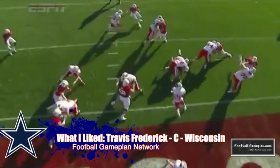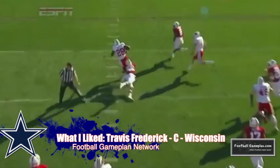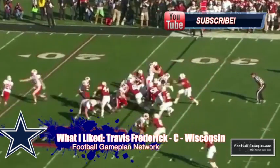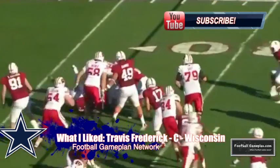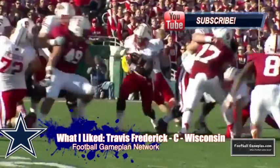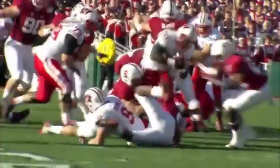But what I like most about the Cowboys' draft, Travis Frederick. A lot of people don't like the fact that they took him in the first round, but I gave him a third round grade. But hey, they need help up front. Why not get the best center in the draft? Frederick is a guy I think can start from day one. Massive in the running game. Also has the outstanding agility to pass block very well.